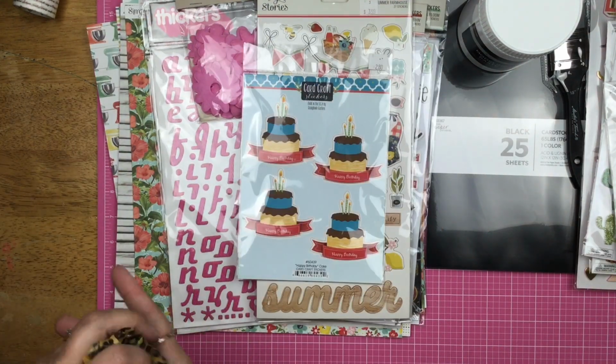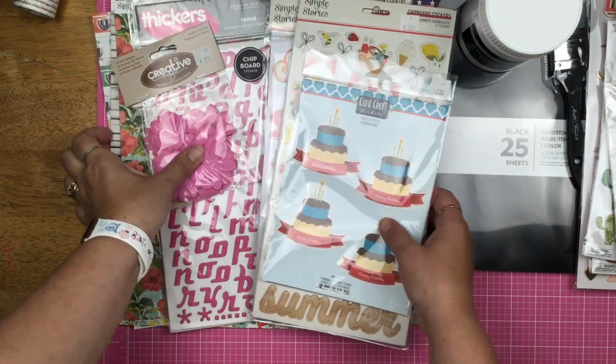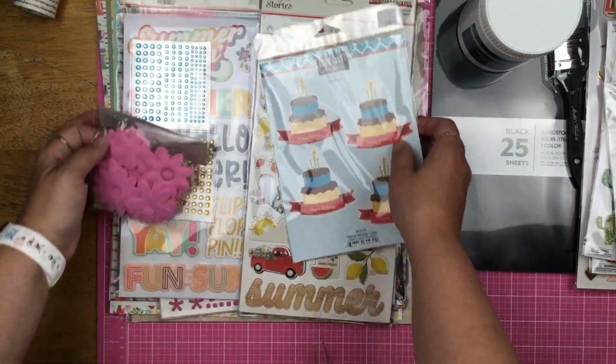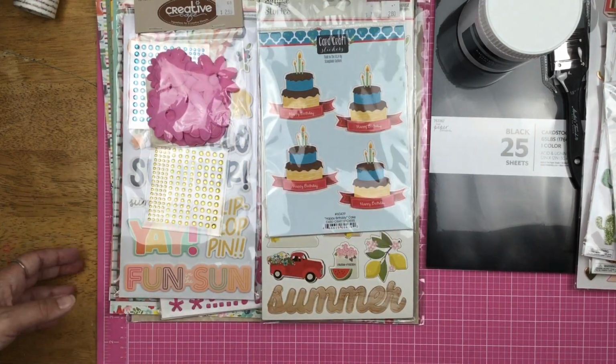So that is what I got from the scrapbook store, Memories for the Making, but it's not Memories for the Making anymore. Some woman took it over and it's a different name, something like Geppetto's Daughter or something like that. I don't remember what it is. But anyway, that is what I got from there.